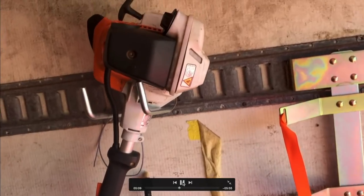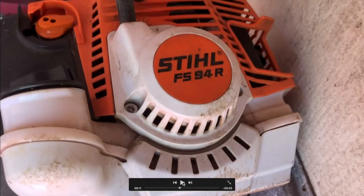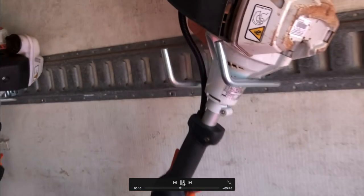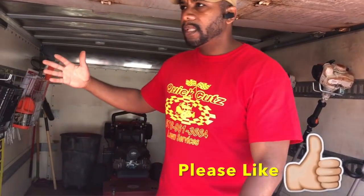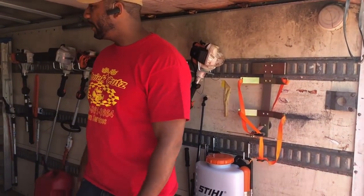Hey guys, I forgot to do the weed eaters. So I have the Stihl FS94R. So got two of those on the back of the truck as well, and back to uninterrupted programming. Sorry about that. So this is my 2018 MTV Cribs lawn care setup. This is what we do, and this is what it is.